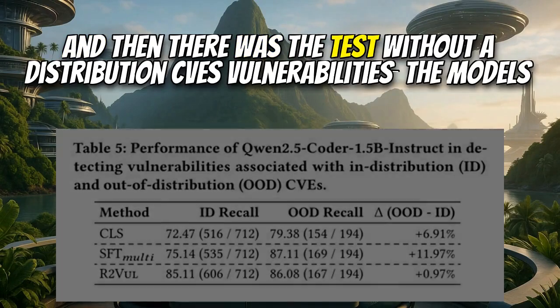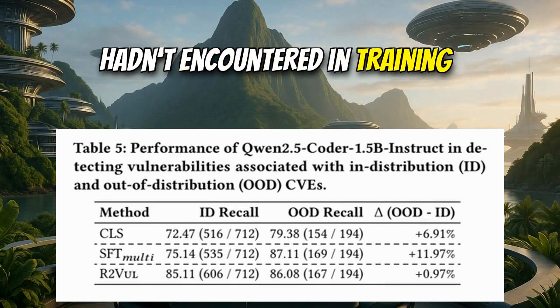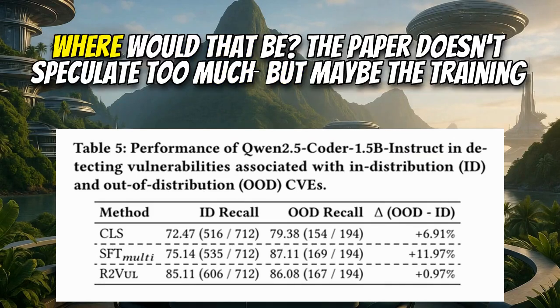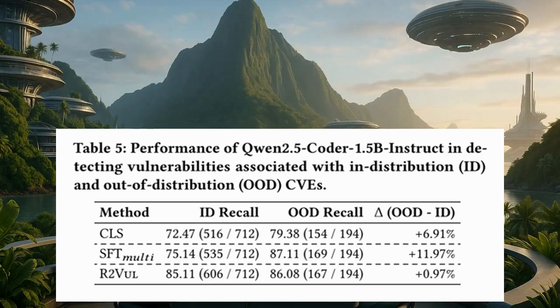And then there was the test with out-of-distribution CVEs, vulnerabilities the models hadn't encountered in training. What happened there? Kind of surprisingly, all the methods actually did a bit better on the unseen CVEs. The recall was higher. Weird. Why would that be? The paper doesn't speculate too much, but maybe the training set CVEs were harder. Or maybe the OOD ones shared underlying patterns the models picked up on. Hard to say for sure.